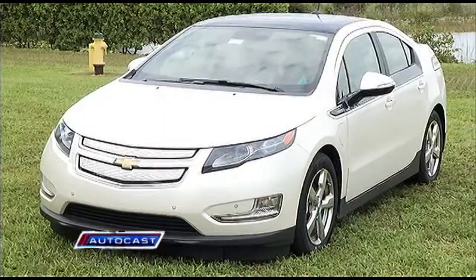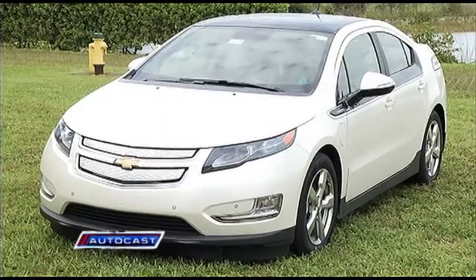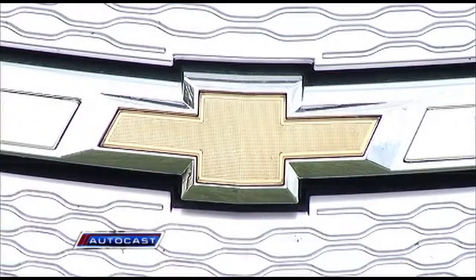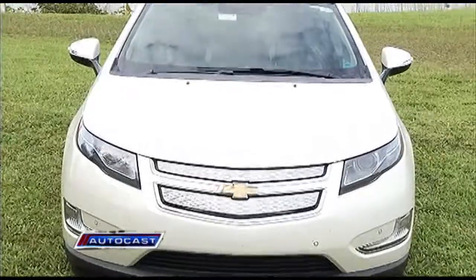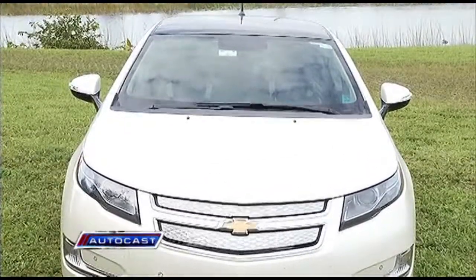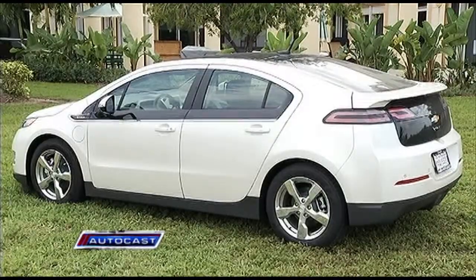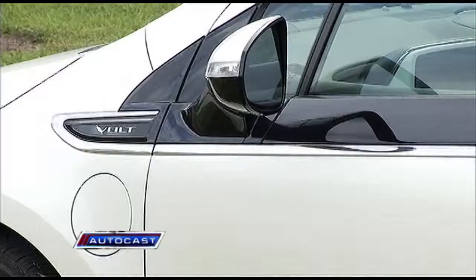I chose the Volt because I'm getting 46 miles on battery alone. It was supposed to give me 35, I'm getting 46. Once those 45, 46 miles are up, it switches to the gas engine and I can keep going. It's got a range of like 350 miles. I chose the Volt because I had that flexibility. I love my car. I absolutely love my Chevy Volt.